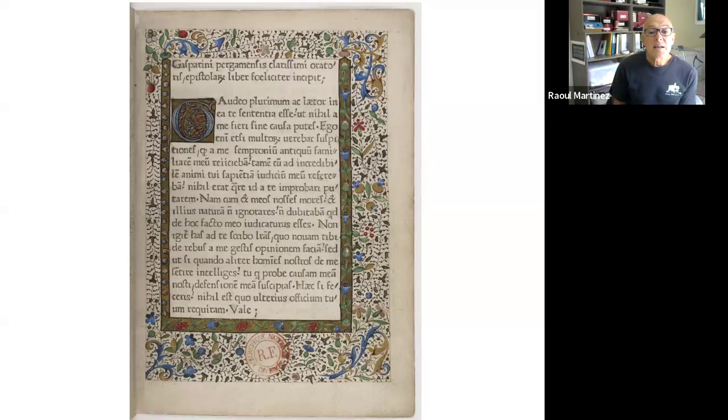And you can see that the type is still a little unstable. It's a little wobbly. It's early. This is early printing, but the illuminated border is beautiful.